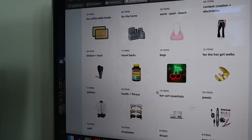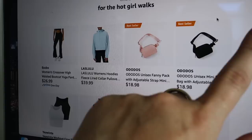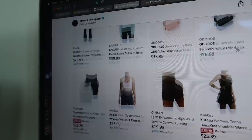This is one of my faves for the hot girl walks. Look how cute. And these are those Lululemon dupes for the fanny pack that I have. And this is also a dupe for the scuba. And then just some of my favorite hot girl walk gear.